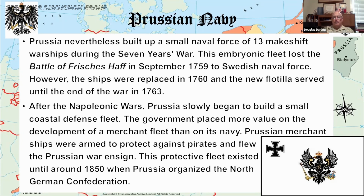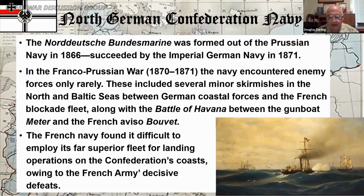After the Napoleonic Wars were over, they actually started to develop somewhat of a Navy again as a protective fleet for their ships. It didn't really do much outside the Baltic area. And then, of course, Prussia morphed in 1850 into the North German Confederation. That's about the time that the Hanoverian dynasty in England lost control of Hanover due to Salic law. When Queen Victoria took over, women could not inherit. So instead, the Prussians took advantage of that loss of British influence in Germany. All right. Succeeded in 1871 when the German Empire actually started.